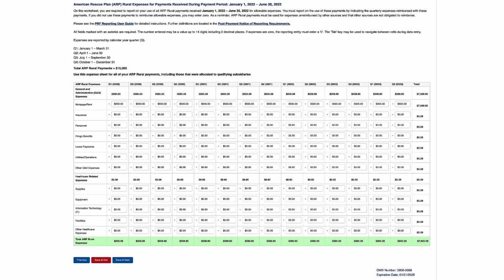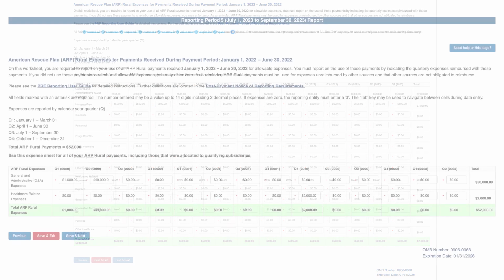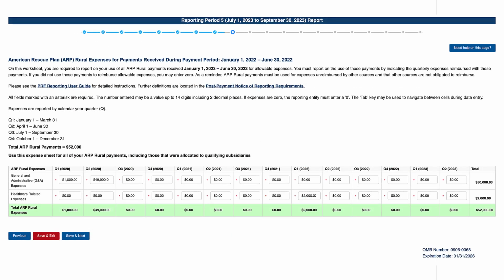As a reminder, ARP rural payments must be used for expenses unreimbursed by other sources and that other sources are not obligated to reimburse. All fields marked with an asterisk are required. The number entered may be a value up to 14 digits, including 2 decimal places. If expenses are 0, you must enter a 0. The tab key may be used to navigate between cells during data entry. In order to fill out aggregate conditions, follow.